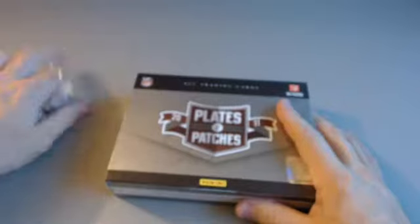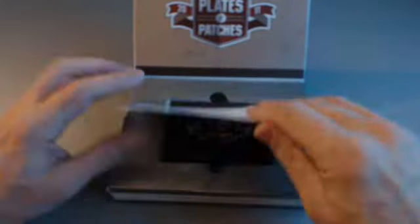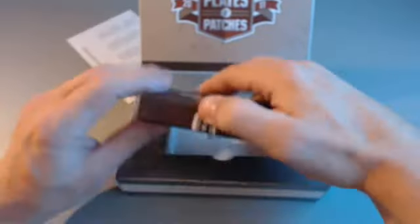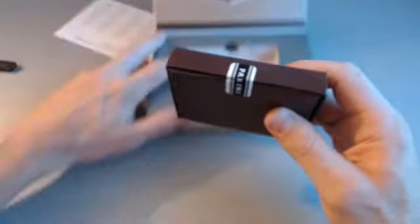Plates and patches, this is a nice set. We pull some disgusting cards out of this set. You can get cut signatures. They got laundry tag, autographed plates. There's a lot of stuff they have. You can get game used memorabilia from certain games, from certain players. All right, guys. There's one mini box per box.